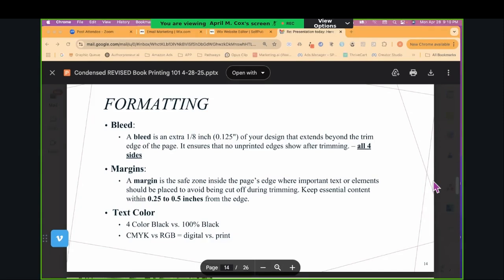And then the next one is the text color. When you look at your proof on the screen, it's using an RGB color scheme, which is red, green, and blue. What does that mean? That means that certain percentages of red, green, and blue are mixed to come up with the color that you want. And that's what happens on a screen. But all printing uses CMYK, which is cyan, magenta, yellow, and black.